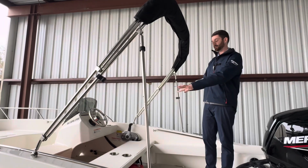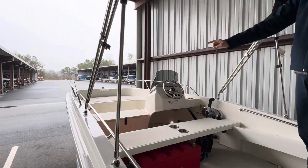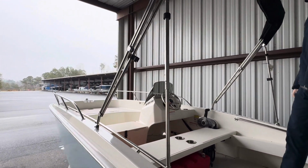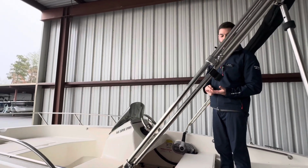We do have the bench seat here, so a couple of people can fit here on the bench, a cooler option, and then up front you can have a couple of people facing back. This boat will have a total capacity of 6 people on board.